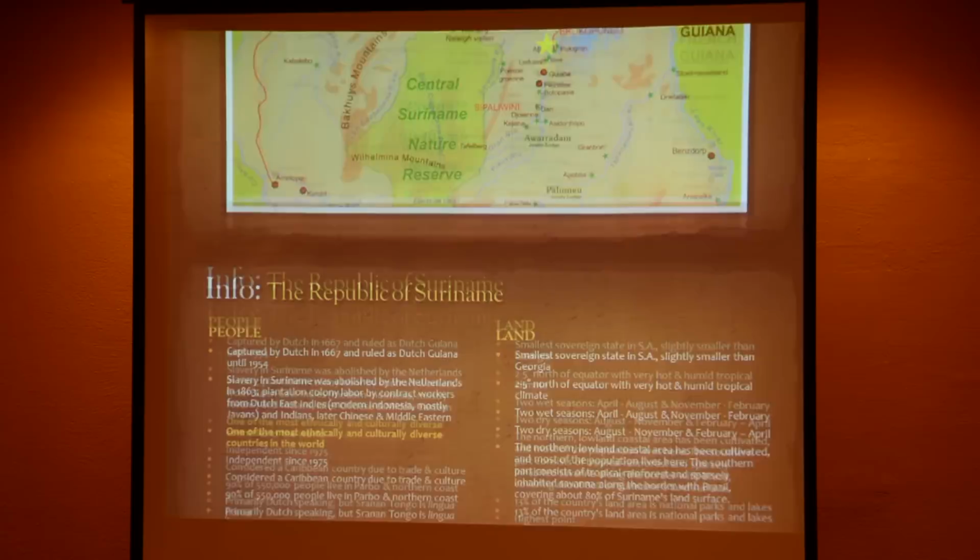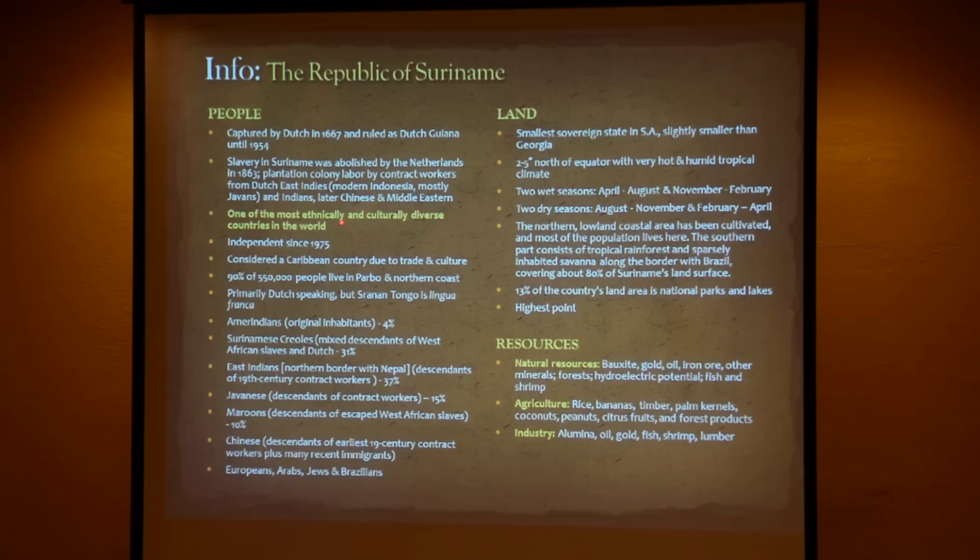There's no way we're going to go through all that or anybody's going to read it, but what I really wanted to point out is how ethnically and culturally diverse the country is. If you look down here, the Amerindians are something like 4% of the population. Most of the people are black. There are two waves of slaves, so to speak, and some of them are pure Africans, and some of them, West African slaves mixed with Dutch and other Europeans, are the Creoles.